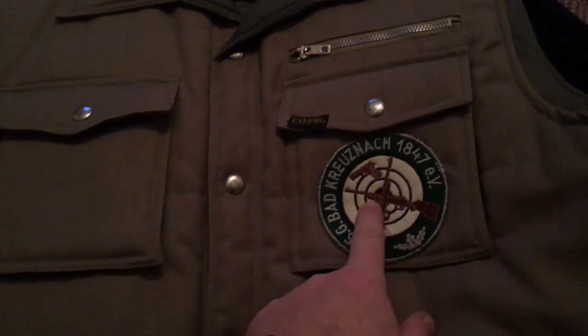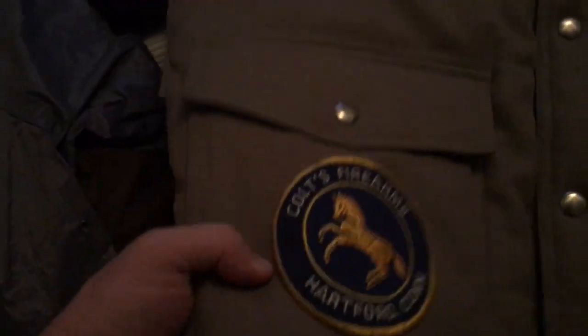Don't know what they are, but they look cool. There's that one, and there's Colt Firearm. So this is just a cool vest. It's from, who is this?